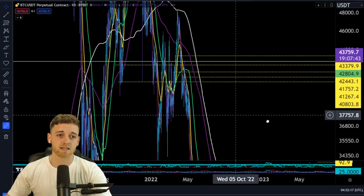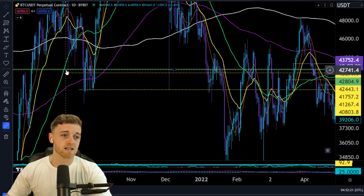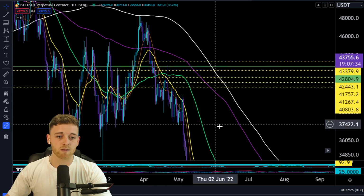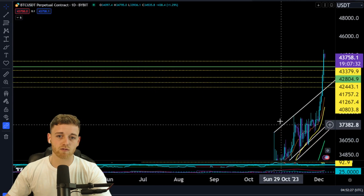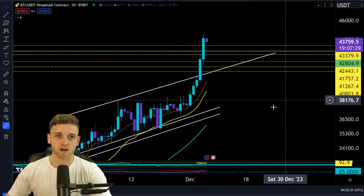And if we do jump back in time, you can see these are measured up to very important levels here. Support, resistance, support. You see these areas are very strong, so these are going to be very valid. Okay, so if we do see a pullback for Bitcoin, these are the support points that I would be looking for. So make sure you note these down, guys.